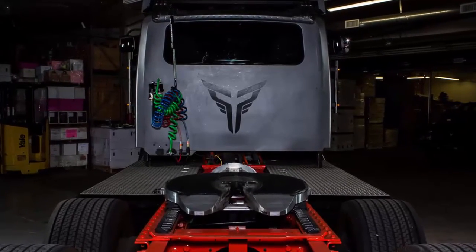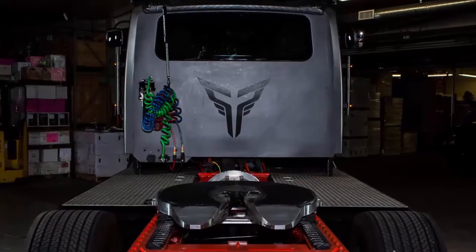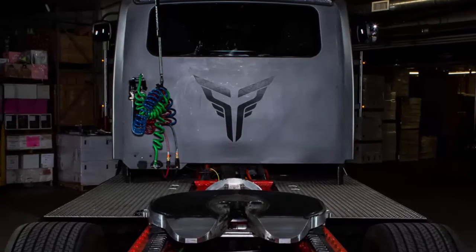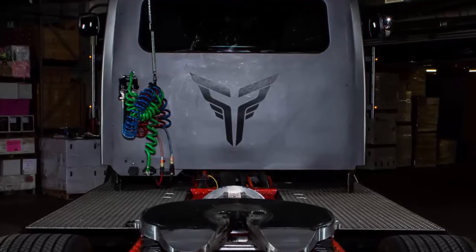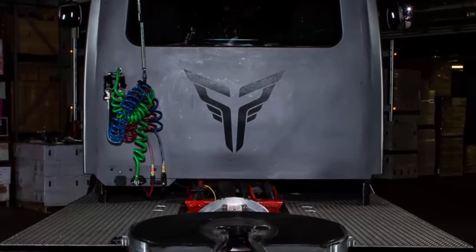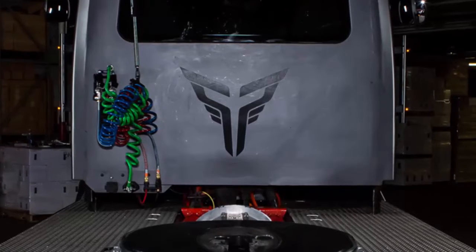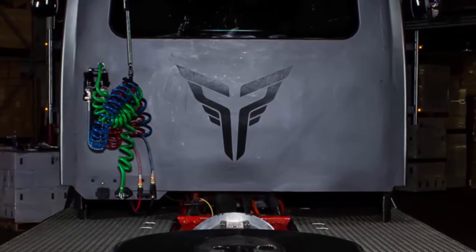Their prototype is called the ET1. The chassis comes from a Navistar commercial truck. It uses heavy-duty Dana axles and an off-the-shelf motor from supplier TM4. They decided to build their own battery modules from cells and packs purchased from a vendor. "We don't want to literally reinvent the wheel," Sordoni said. "We don't have a billion-dollar factory set up in Nevada."